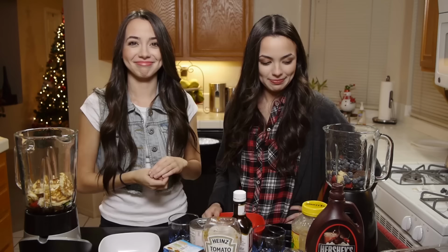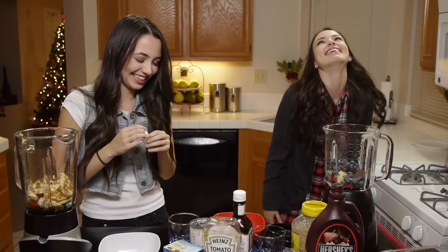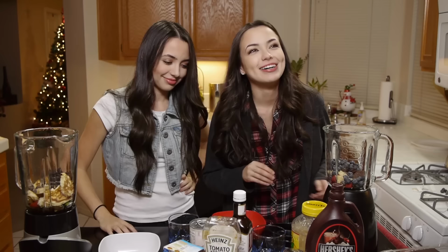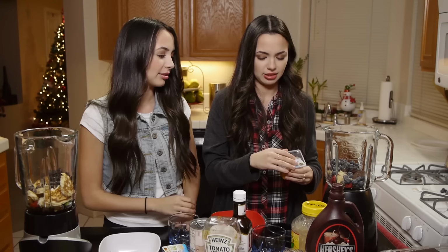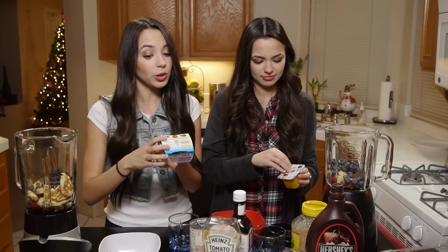Oreos! No! No! Oh, that's so... Please. No! No! She got baby food. You know what? Ew. We could have been done right there, but you decided to add one more. Wait, what kind of baby food is this? This is sweet potato and turkey with whole grains.